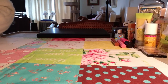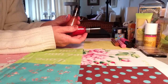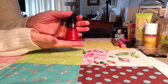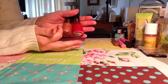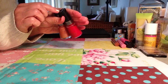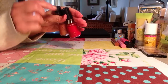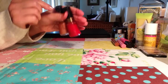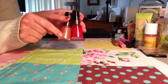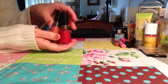And we have some of our, these are Revlon nail colors, and I just brought you a sampling. These are very long lasting. This one is kind of a lipstick red. It's just called Revlon Red. And this one is called Iced Spice. I really like the Iced Spice because it has a bit of a metallic shimmer to it. And this is more of a flat red.